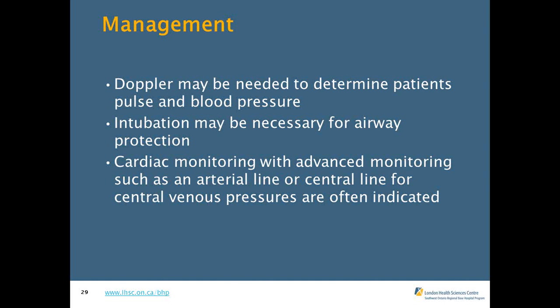Other things we may do: a Doppler may be needed to determine if the patient has a pulse, blood pressure, or if the limbs are ischemic. We may need to intubate the patient for airway protection, and all patients should have cardiac monitoring, likely with advanced monitoring, such as an arterial line and central line for central venous pressures.